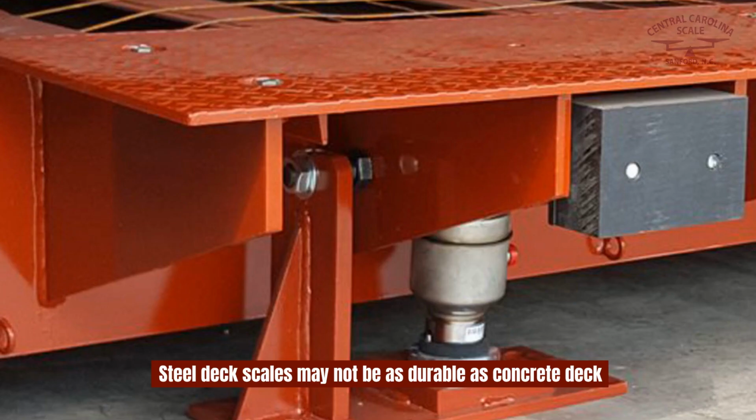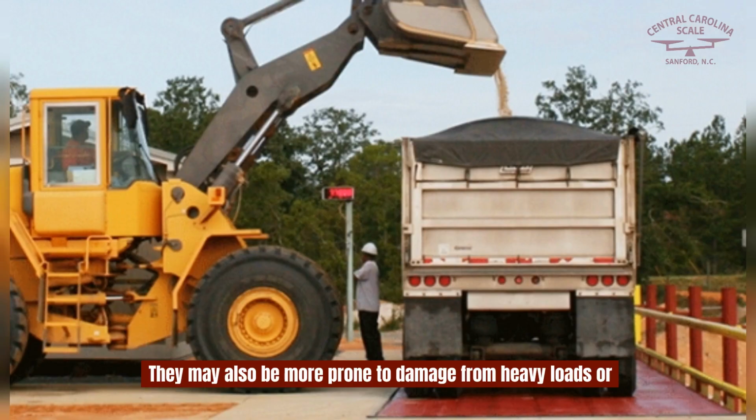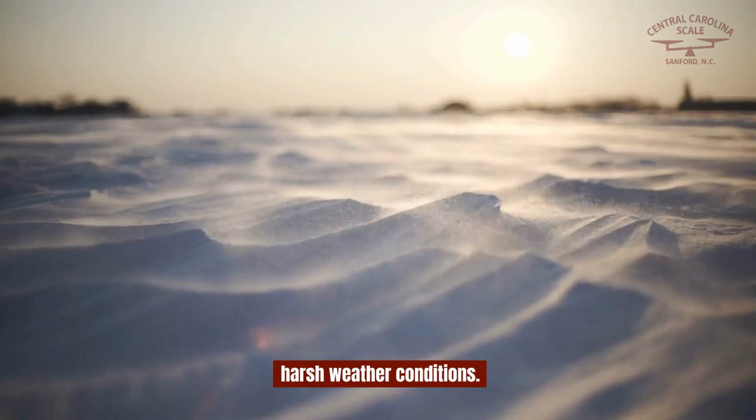Steel deck scales may not be as durable as concrete deck scales and may require more maintenance over time. They may also be more prone to damage from heavy loads or harsh weather conditions.